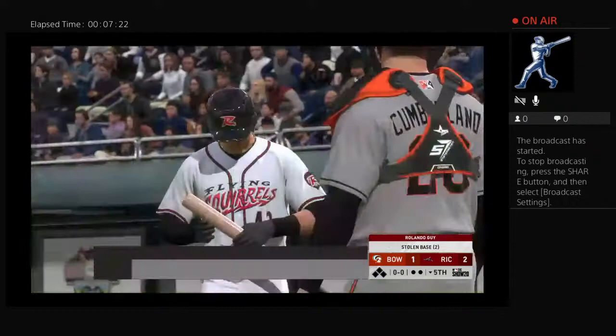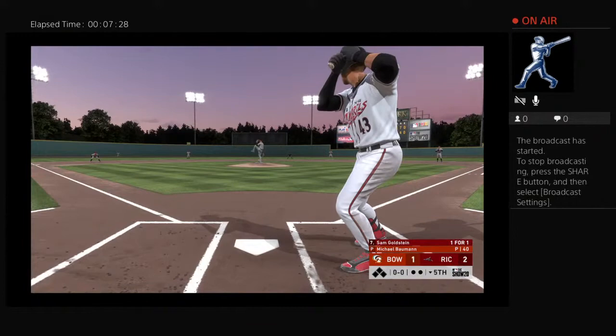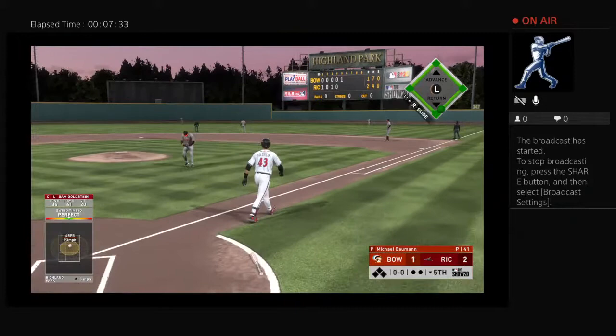Striding in, Sam Goldstein. He singled his last time up. Oh, and he leaves that one right over the plate as this is hit high and deep out to right center field. And it is gone, a home run. Wow, perfect timing.